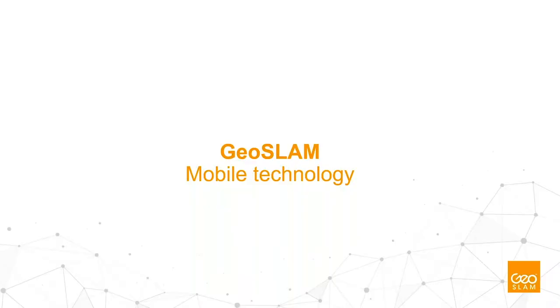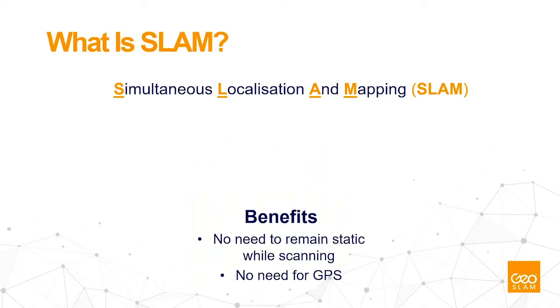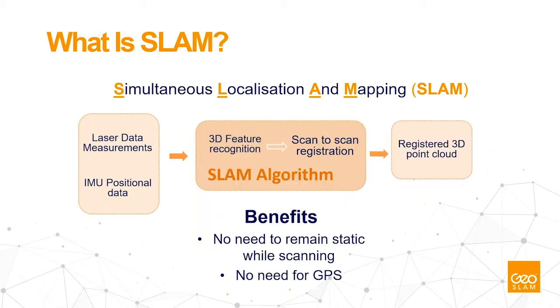So a little bit about the technology. As I said, don't worry everybody, I'm not going to go into too much detail, but what I wanted to say here is a little bit about what SLAM is. So GeoSLAM, the company, we specialize in our SLAM algorithm. And SLAM doesn't just sound cool, it's not just a marketing term, it actually does mean something quite scientific. So simultaneous localization and mapping. So that is essentially our magic sauce, if you will. It allows us to take the LiDAR data and really run with it.